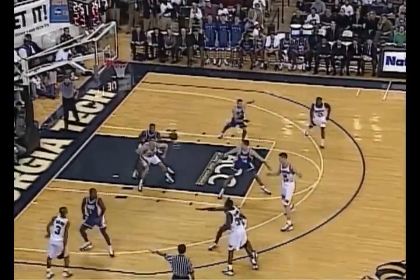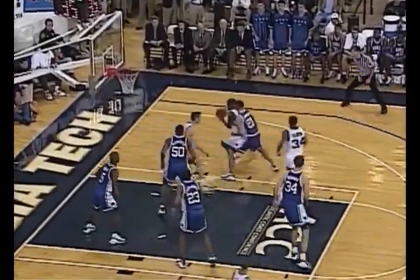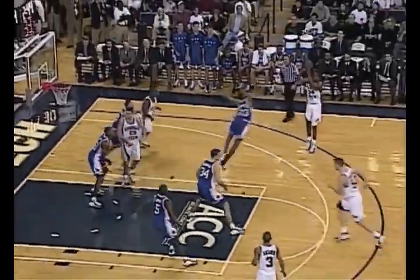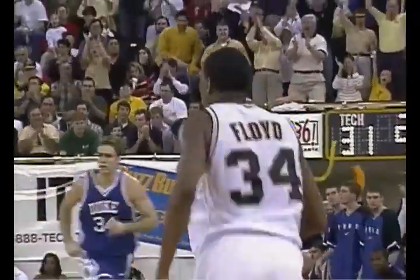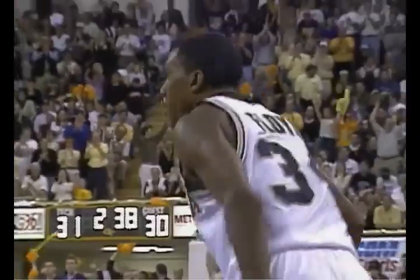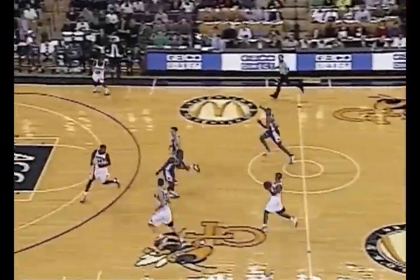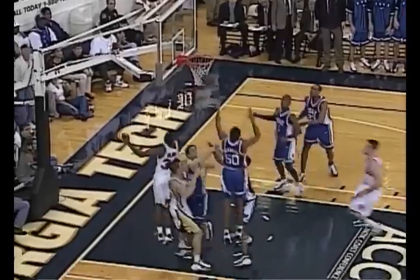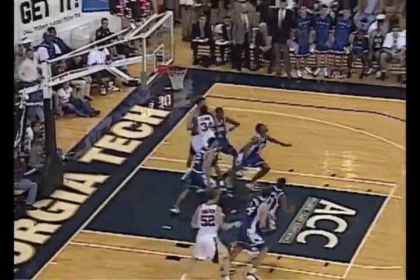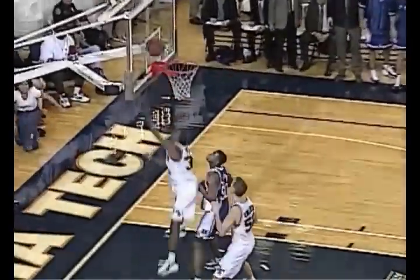Collier to Jason Floyd, into Babel, back to Collier. The jumper, no good. Offensive rebound, Vines to Floyd for 3. Jason Floyd, second three-pointer, puts Georgia Tech on top. Maggette coming right back. Saved by Akins. Tech coming the other way. Vines spots up for 3. Rebound, Babel got a hand on it. Long board. Vines scraps for it. Babel scraps for it. Floyd reverses.